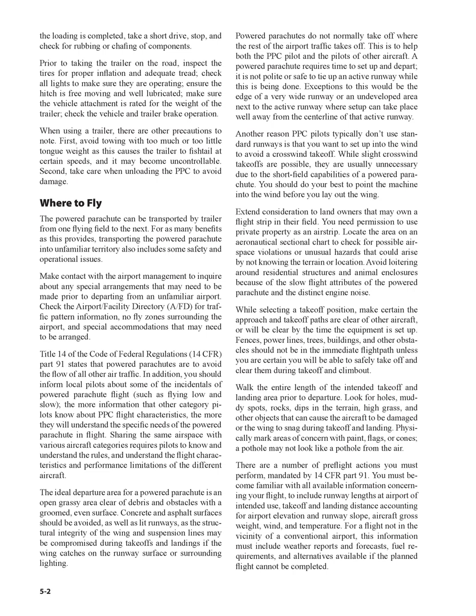Where to fly. The powered parachute can be transported by trailer from one flying field to the next. For as many benefits as this provides, transporting the powered parachute into unfamiliar territory also includes some safety and operational issues. Make contact with the airport management to inquire about any special arrangements that may need to be made prior to departing from an unfamiliar airport.